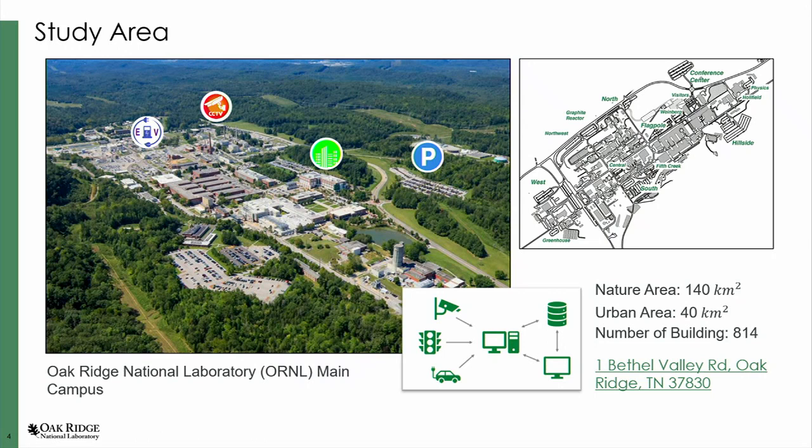So here's our study area. We use our Oak Ridge National Lab main campus as a study area. Many road sections in the campus are IoT connected, basically mounted with Internet of Things sensors, like traffic cameras and RDS, the radar detection sensors. So we also developed another digital twin to aggregate all this information. So through one portal, you could access all the traffic information, conditions, and availability of EV charging stations and parking spots.